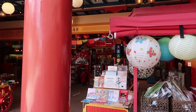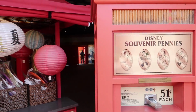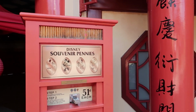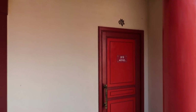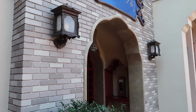Just outside of this little outdoor section of the gift shop, there's some paper lanterns here. And then there is a pressed penny machine here as well. You can get one of these 4 pressed pennies here. And I really love the theming in this pavilion because it does feel like you're in a different area of the world. There's just a hotel here, but this is all part of that Circle Vision theater, but it looks like a shop.